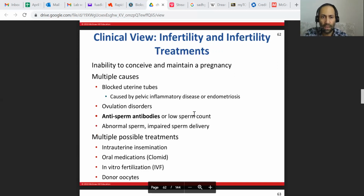Ovulation disorders in males, anti-sperm antibodies, right? Or very low sperm counts that can happen as well. Abnormal sperm, something called azoospermia, okay? So any of those reasons. There are multiple treatments that are possible for each.